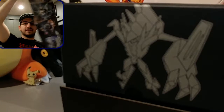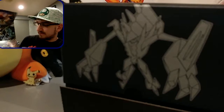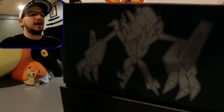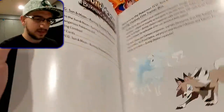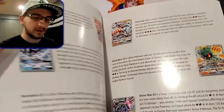Here we have the poster featuring the pack cards. We have Ho-Oh, was it Necrozma, Marshadow, and Tapu Fini. So this is actually only the second time I'm opening. I still haven't gotten a booster box of Burning Shadows yet. But here we have, let me move this out of the way, the guide with all of the cards. Let's see, some combos that they have in here. So really nice.